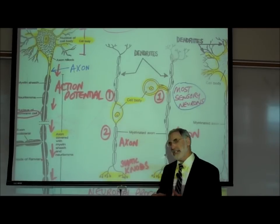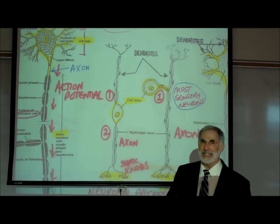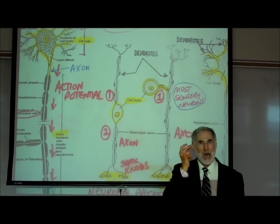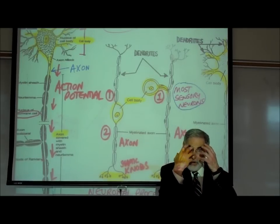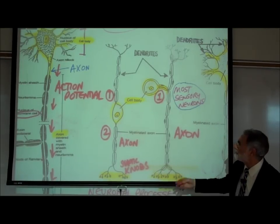We're not really going to say anything more about these bipolar-shaped neurons in this anatomy class, but they are located uniquely in the retina of the eye. The eye is considered part of the nervous system. It actually grows or develops right off the brain, so it is part of the brain, part of the nervous system.